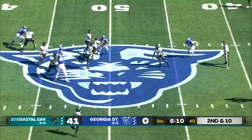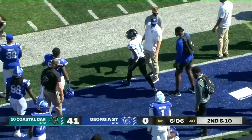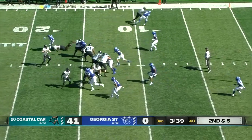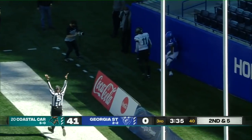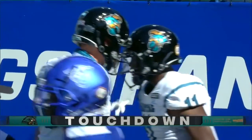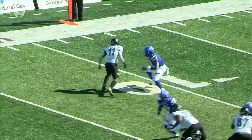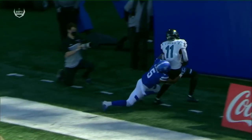Play fake, and the pass to the outside is hauled in by Cameron Brown. What a catch. He's in inbounds for the first down. Marable's in the backfield. McCall goes to the end zone, and the catch is made. Cameron Brown, he's got it for the touchdown. What a grab. The backup comes in, number 5. See if he's loose. They go right at him first play, aggressive play calling, and reward it with the touchdown. What a throw, too, by Grayson McCall.